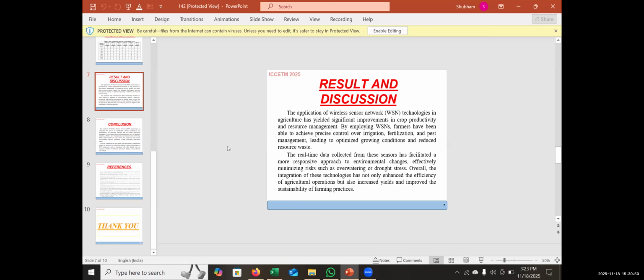While the wireless technique is used on mobile, it will notify us, and at that time only we can send a notification to the motors, and it will automatically give water to the plants.